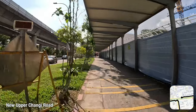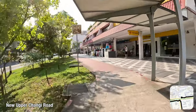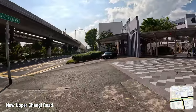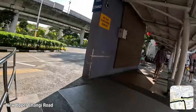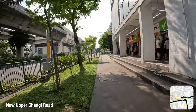Unfortunately for me, things are about to get super awkward for people on wheeled devices. Passing 210 New Upper Changi Road, I'm now heading past the town centre of Bedok, and this is where the cycling path ends. While cycling has been banned in the town centre along the pedestrian malls to my right since 2020, they are still permissible on the footpaths paralleling the road. But we have a bad time cycling here as I approach this car park entrance leading to block 208A.